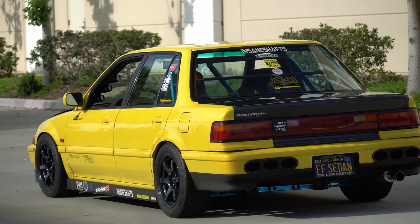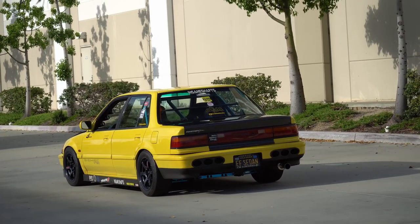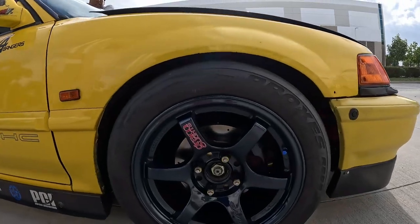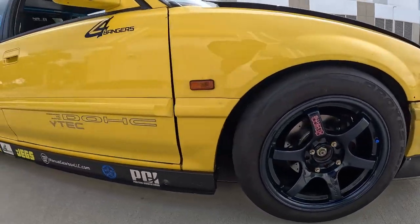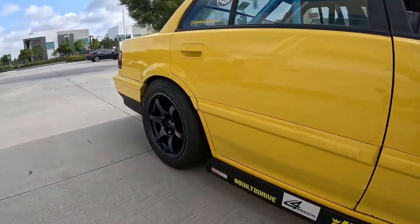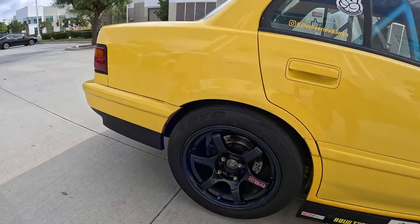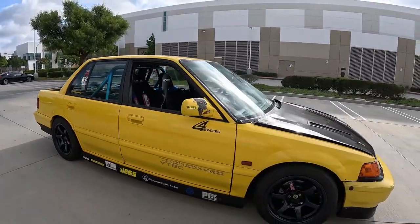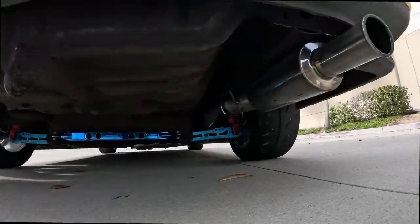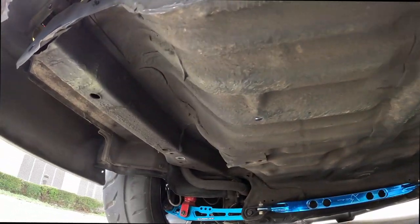That's cool. Suspension, what do we got going on? Okay. We got Function and Form Type 1 coilovers, Skunk2 upper control arms, the camber kit ones. Lower control arms are spherical bearing Skunk2s. Traction bar is full race, spherical. That's it. It has a CRX rack on it that's non-power steering.